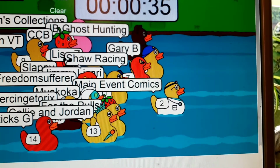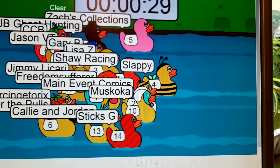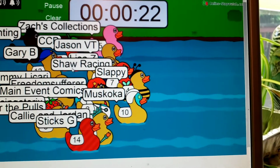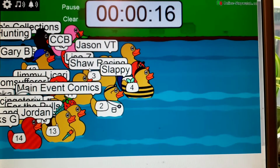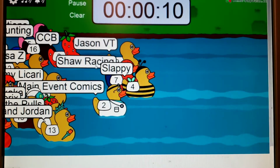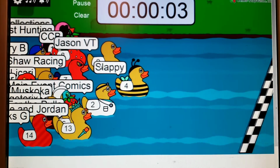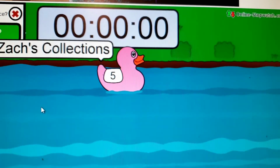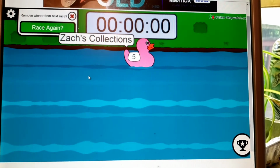Getting close to the 30-second mark. Got to be able to hold on. Comes Slappy. Oh, Sticks G charging back up in the front again. And Zach. And Muskoka. Look at how they're pushing it way over towards the right. It's a fast pace. Wow, so many ducks. Slappy, very, very slim lead. 15 seconds. 10 seconds. Slappy, can he hold it? 7 seconds. 5 seconds. 3. Oh, what's happening? Oh, there's a duck in the top. Oh, it's Zach's Collections. Slappy, you ran out of stamina. Not enough poutine, I think.